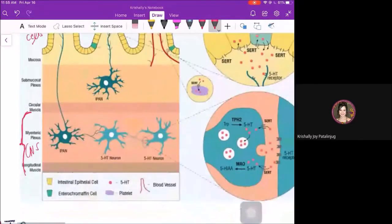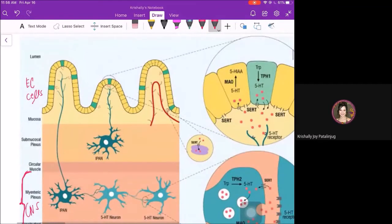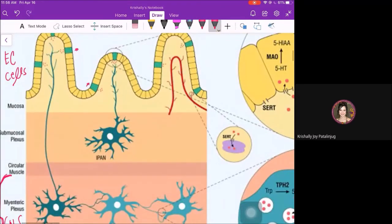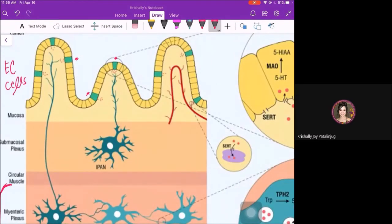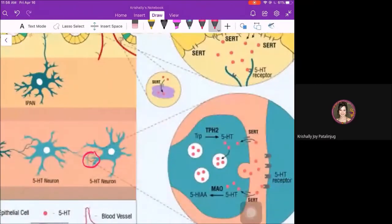cells. So, yung mga kulay green, take note, yung mga kulay green sa small intestine, sa intestinal epithelial cells, those are enterochromaffin cells. I repeat, yung mga kulay green embedded in the intestinal epithelial cells ng small intestine, those are enterochromaffin cells. So, again, majority, about 90% of serotonin are produced here. Then yung sa baba, this is a magnified presynaptic synapse of a neuron in the CNS.